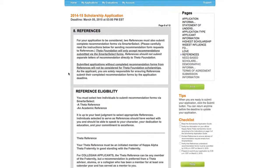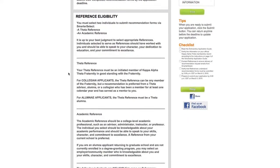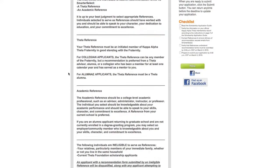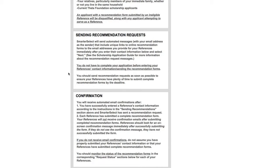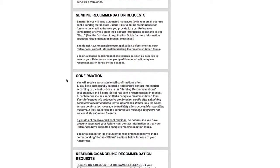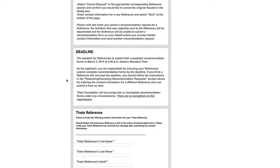The References page only requires you to enter the contact information for the 2 individuals you have selected to submit recommendation forms. Be sure to review the application form for complete information related to reference requirements and eligibility. Smarter Select will send automated messages with links to online recommendation forms to your references' email addresses immediately after you enter their contact information and select Next.